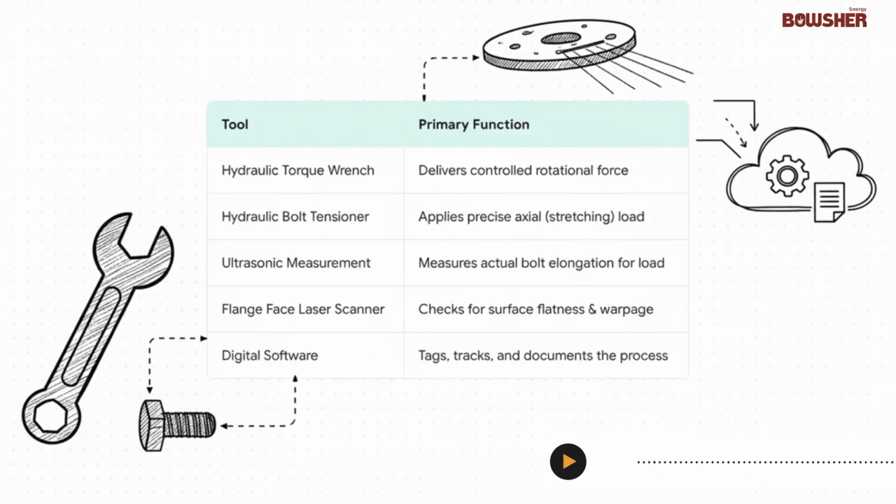The modern toolkit for this is incredible. Of course, you have your heavy-duty hydraulic torque wrenches and bolt tensioners for applying the force, but then you also have ultrasonic sensors that can measure the actual stretch of a bolt down to the micron for the ultimate accuracy. Before you even start, laser scanners check the flange faces for any microscopic imperfections or warping. And to tie it all together, all of this data gets fed into management software that tags, tracks, and documents every single step for every single bolt.